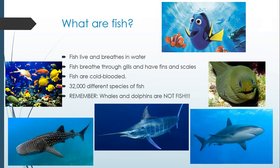So now we go on to fish, and we know that fish live and breathe in water.